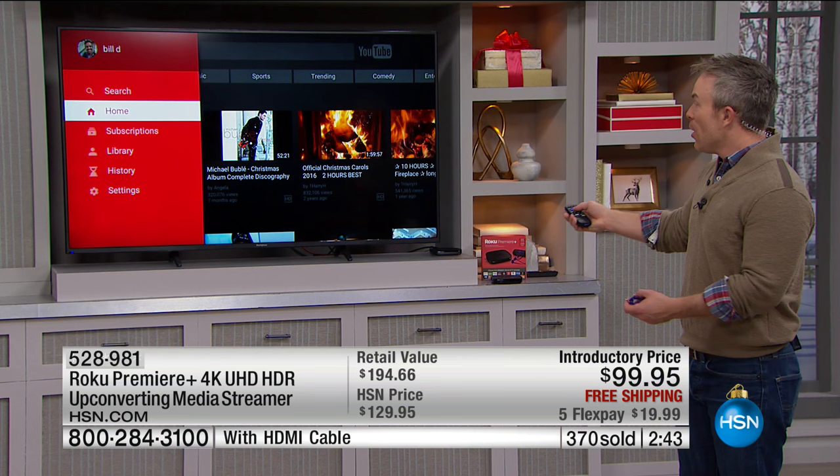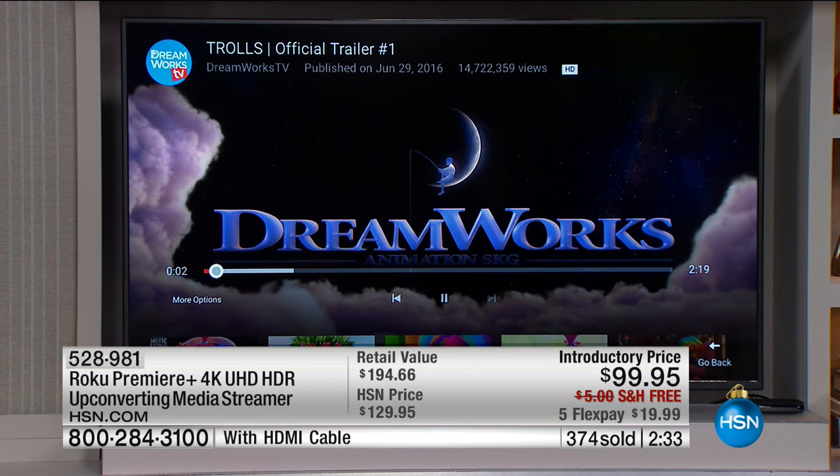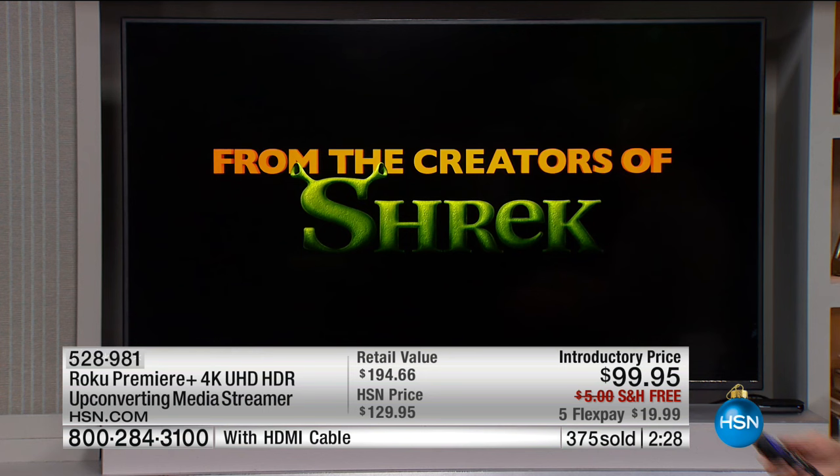Why is this great? Whether it's stuff that we've been watching, whether it's cat videos, quad-core processing on the inside. Why is quad-core processing important? You're gonna notice how quickly it brings up content. So you just saw how quickly it's bringing up this trailer. If it's too loud, I can plug in my headphones. If you want the clear picture, it's the clearest picture possible.